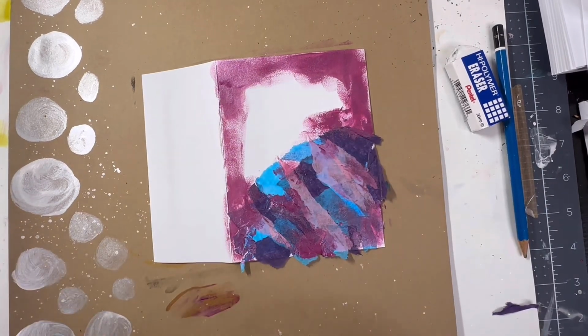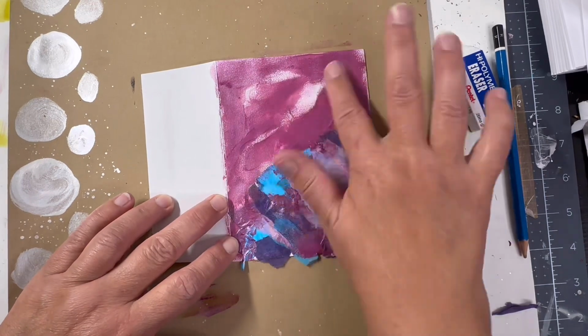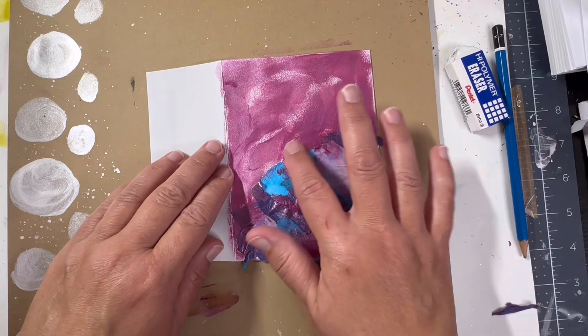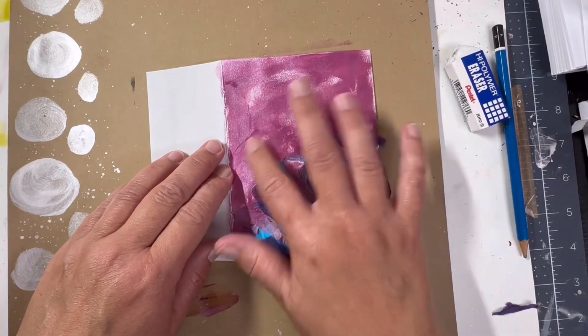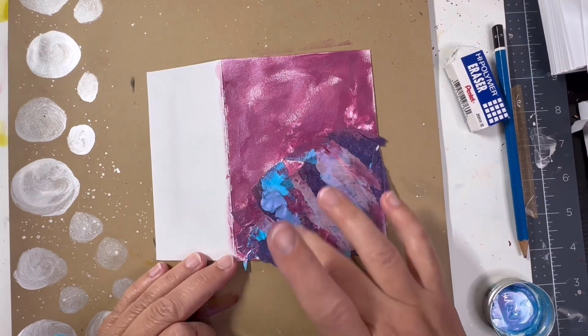So for this challenge, I'm using all envelopes, and I am going by Priscilla's sort of model for this. Priscilla is creating an envelope journal, and I thought that was so cool because I have a bunch of envelopes I was doing nothing with.